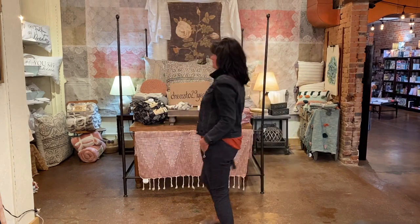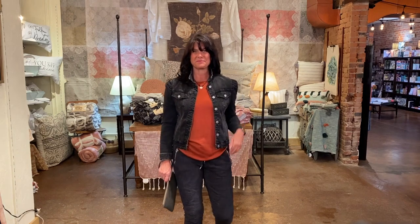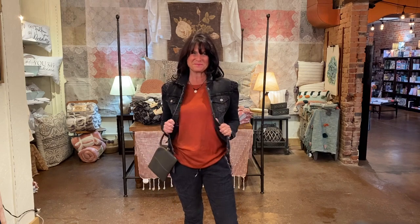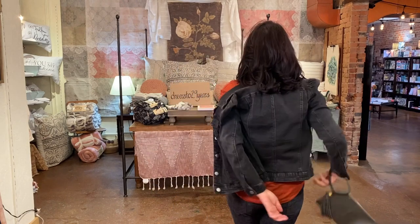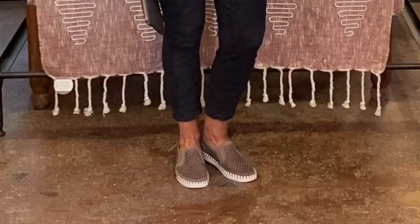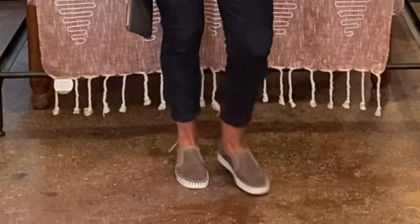Jenny is wearing the washed puff sleeve jacket from Driftwood on top of a basic lightweight rust colored sweater. What a cute combination. She's chosen Sarah D'Angelo jewelry, the Sable clutch, and brand new Ilsa Jacobson tulip flats, and this is the color Falcon. These shoes are $84, a great option for everyday wear in Colorado. Thanks, Jenny.